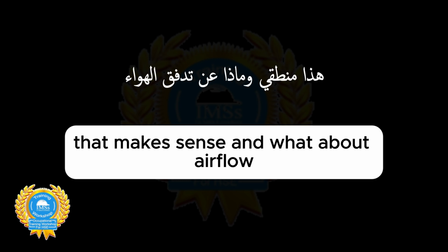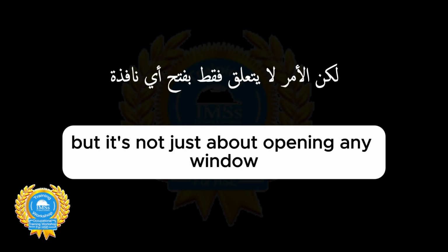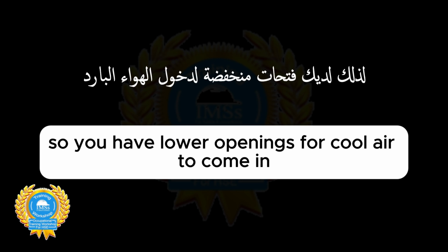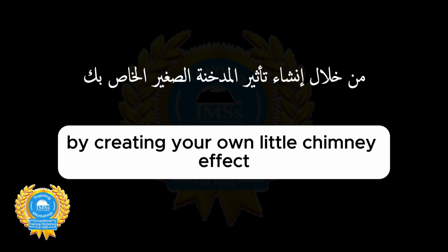That makes sense. And what about airflow? Like just opening a window? Yeah, natural ventilation can be really effective, but it's not just about opening any window. You want to be strategic about it. Think about creating cross ventilation, so you have lower openings for cool air to come in and higher openings for hot air to escape. So you're using the natural tendency of hot air to rise, like creating your own little chimney effect.